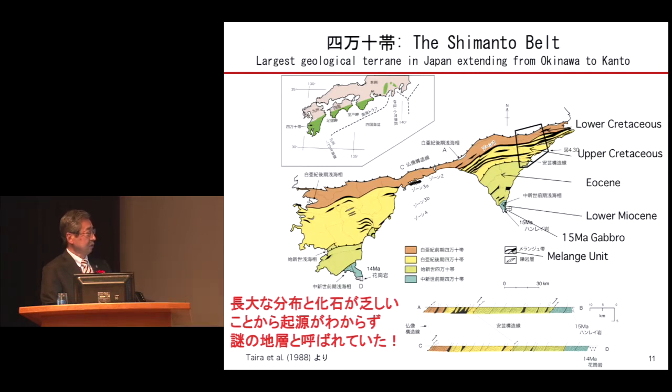And this is the Kochi area where my university is located. And this geological area is quite unique. For example, compared to the Grand Canyon, with its layers of different geological strata, this kind of regular understanding cannot be applied to this geological terrain. It extends from Okinawa to Kanto, so it's quite a large geological terrain, but there are almost no fossil findings. So there is such an extensive geological terrain, but we don't have much information about it. That's why we began the research on this terrain.